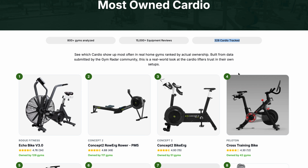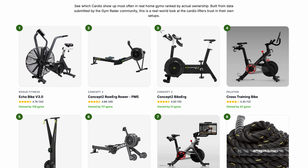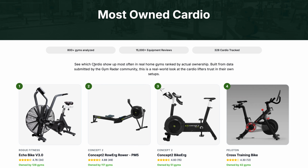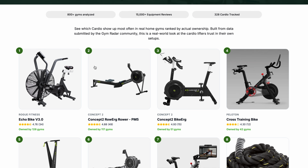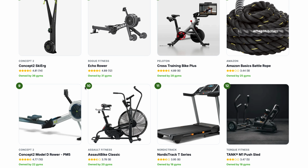Number two, we got the Concept 2, the rower. There's the Bike Erg, Peloton's up there, the Ski Erg, Echo Rower. I mean, all of those are great. And if you have a strong preference towards one or the other, get that one, obviously. But the number one pick is not a bad pick. By the numbers, the Concept 2 rower gives a really good run for the money on the Rogue Echo Bike, because the bike's at 128 and the Concept 2 rower is 117. So they do battle neck and neck on that. But the Echo Bike is the number one.